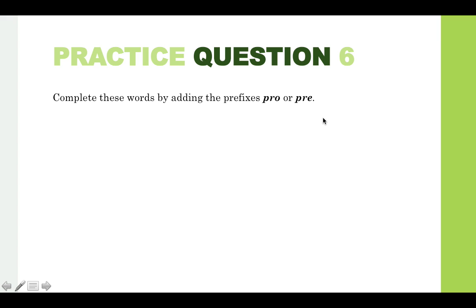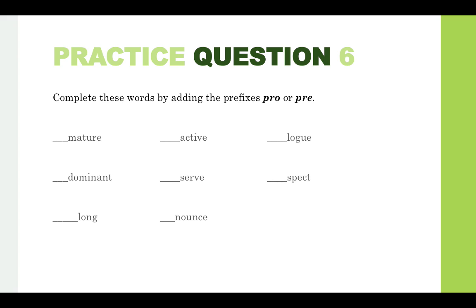Practice question 6. Complete these words by adding the prefixes pro or pre. We've got these sets of words. Your job is to add pro or pre to the word in order to make a full word that actually makes sense. So let's have a look. Premature, so you know that that's going to be pre.